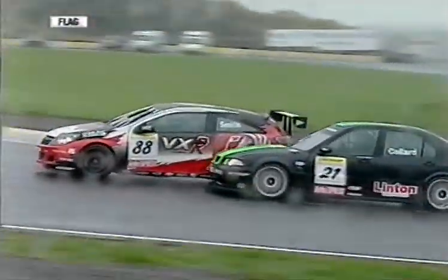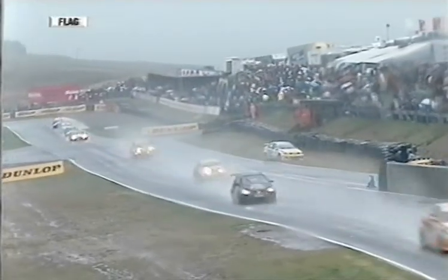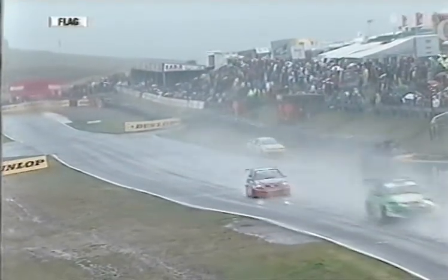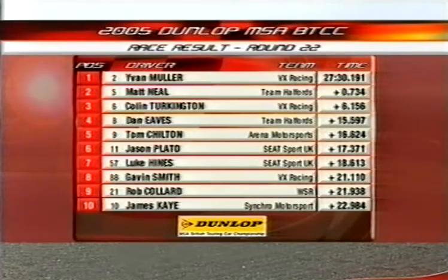Colin Turkington's coming through to finish in third. Very deep nose Plato there as Collard and Smith are still side by side, squeezing each other out. Collard ends up on the curb. It's going to be Dan Eaves who finishes in fourth place. Tom Chilton takes fifth position, sixth for Jason Plato, seventh place for Gavin Smith, and then in eighth position it is Rob Collard and James Kay coming in behind him as well.